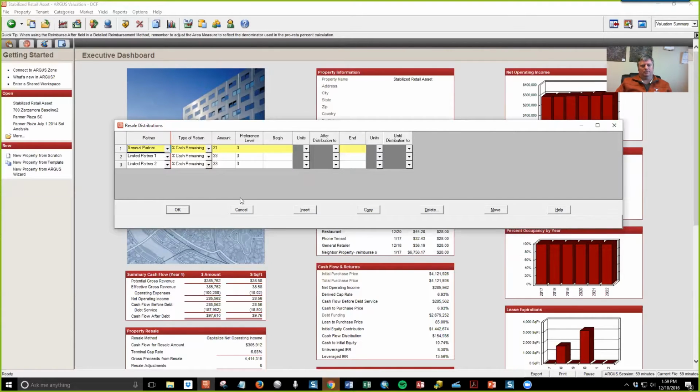All right, so we're done with this deal. Now we're ready to sell. So who gets what? In our resale distribution, the general partner is getting 31% of the cash remaining, a preference level of 3. So everybody has the same preference level here in this model. Of course, all of this could be changed. Partner number 1 is getting 33% back. Partner number 2 is getting 33% back. And so 33 plus 33 is 66.